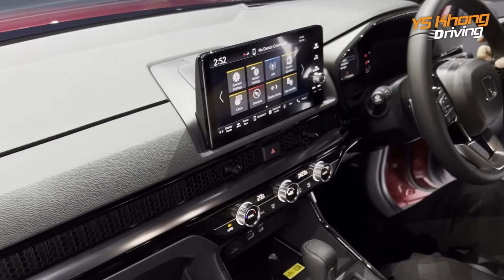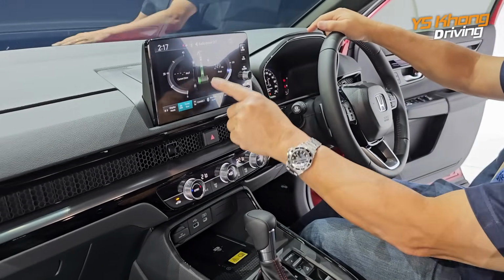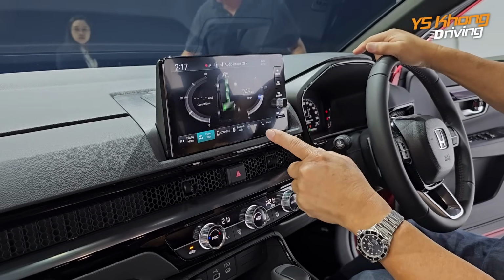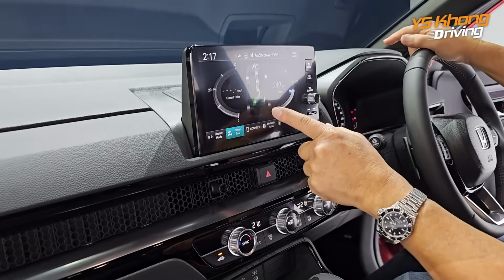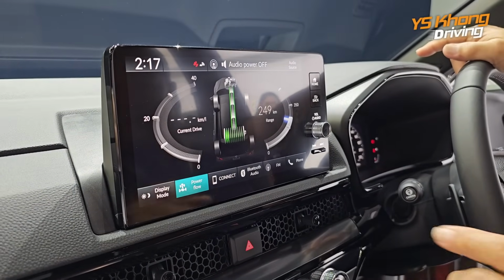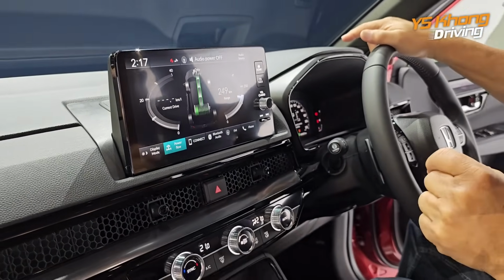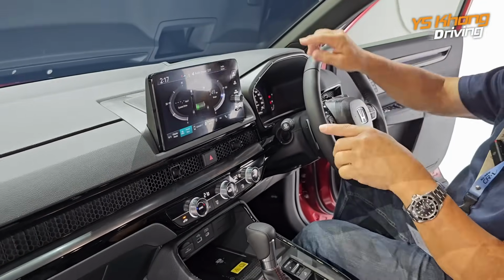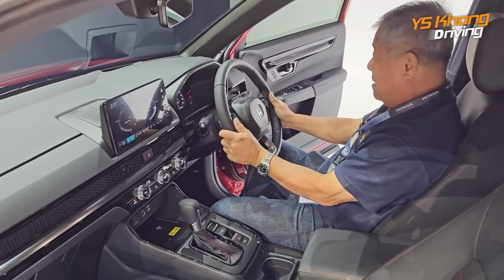You have this screen here, and you can actually see the power delivery. Somebody has started the engine, so it says here the engine is charging the battery. So according to the press conference just now, the battery itself is a 1.06 kilowatt hour battery, and so that means there is a constant charge and discharge for the car.